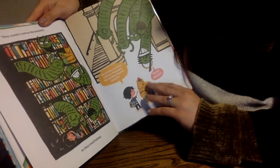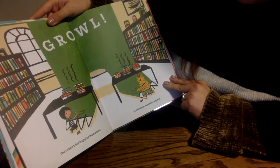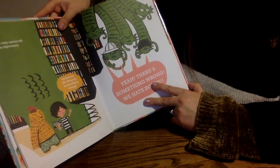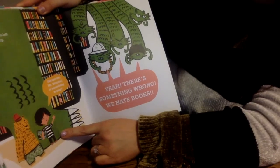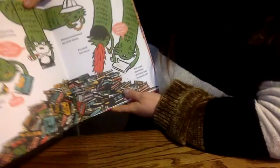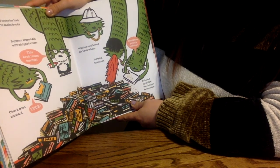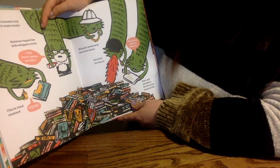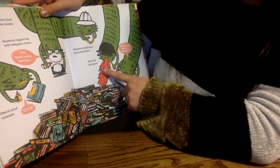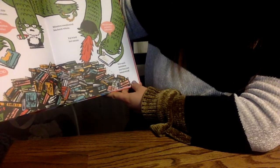They tried hiding and bluffing. They even tried trapping the monster, but that just made him angrier. The only option left was diplomacy. Excuse me, Mr. Monster, is something wrong? Yeah, there's something wrong. We hate books. The many-headed monster had tried everything to make books taste good. Seymour topped his with whipped cream. This book tastes terrible. Chuck tried mustard. Yuck! Winston swallowed his book whole, and Pat tried hot sauce. Should have picked a soft cover. Bob used sprinkles, but they just bounced off.